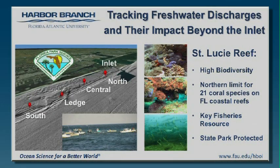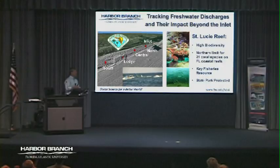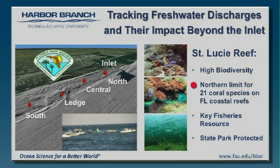And this reef is kind of unique because it's not what we think of as a true coral reef in the sense of built by predominantly coral structure, but it has very high biodiversity. It has a confluence of both tropical and temperate fish species. There's at least 250 different fish species present at this reef. Very high productivity in some of the macroalgae communities. Not a very dominant sponge community, which is somewhat interesting for reefs in the Florida Keys, reefs in Florida in general. And it's really the northernmost limit along the coastline for about 21 coral species.